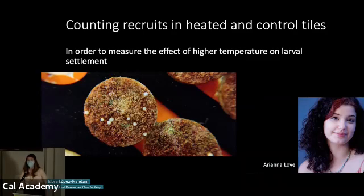So we now have hundreds of photos of these tiles that we took at different time points. And we're now having Ariana here, my amazing intern, count and measure how many baby corals there were in each treatment. So this is going to help us start to understand how exposure to higher temperatures changes the ability of the larvae to actually settle down and start growing on their tiles.